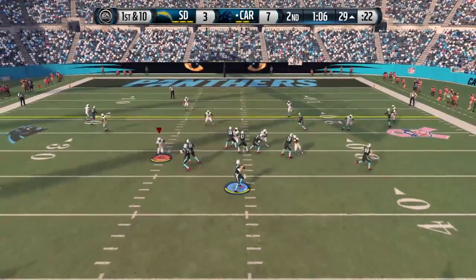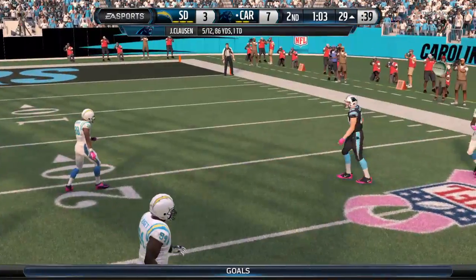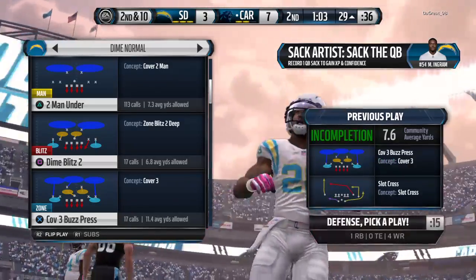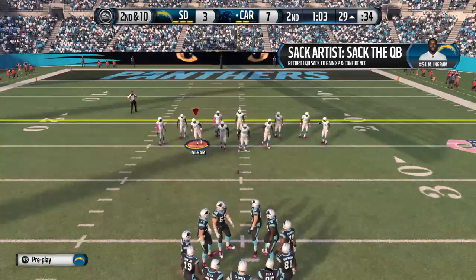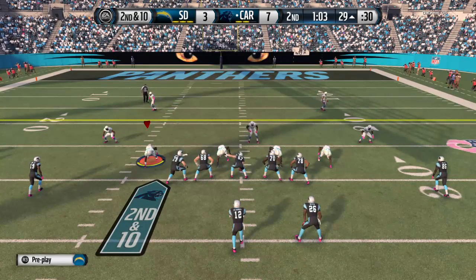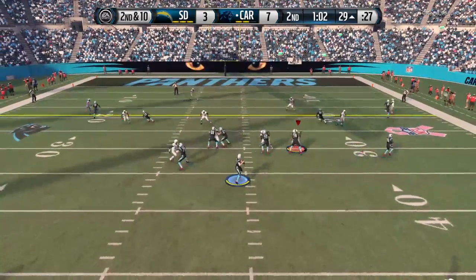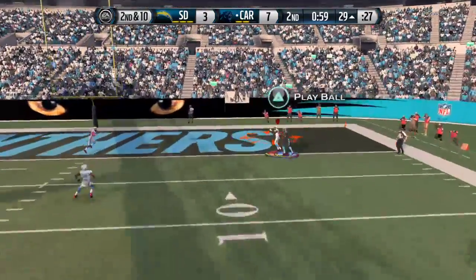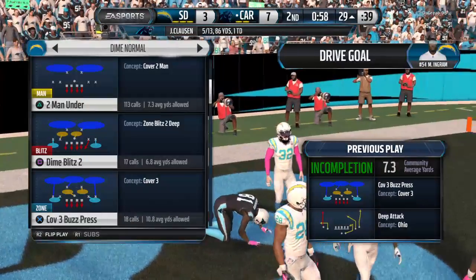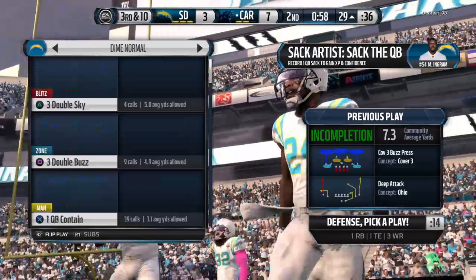From the shotgun. Debs could have had the interception that time. Coming up, second down. Get ready. From the gun. Wants to go deep, and it falls incomplete. In a situation like this, 3rd and long, if you're the defense, catch them by surprise and blitz.